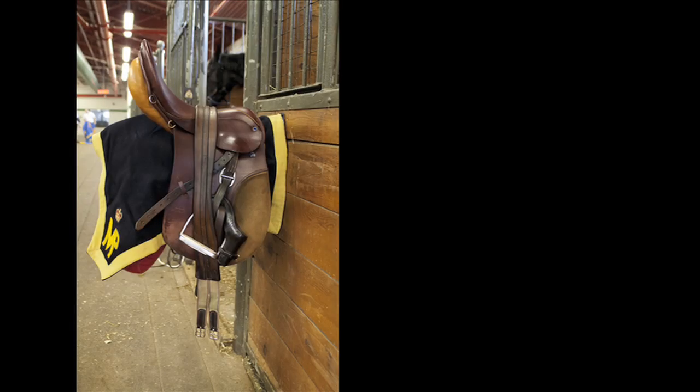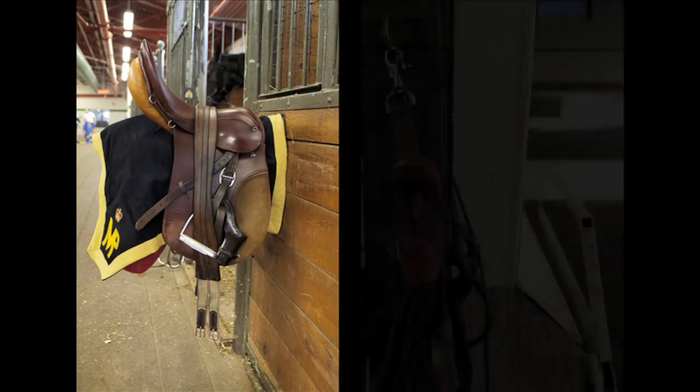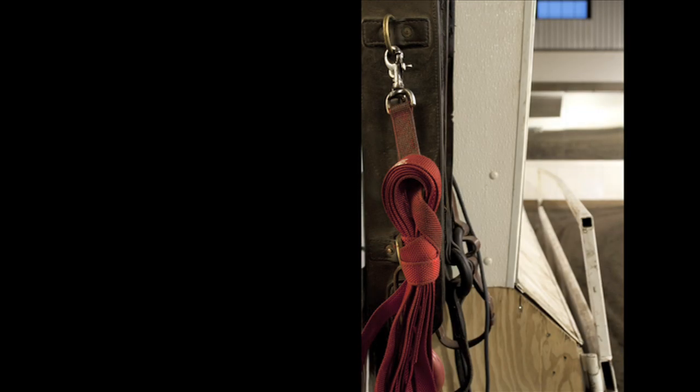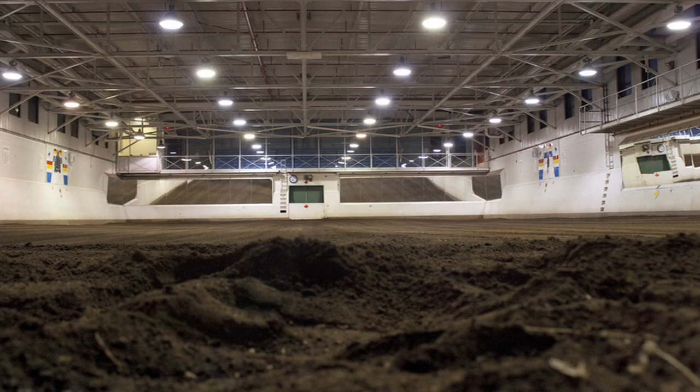And usually around 8 o'clock we turn out, which means go ride. We ride for anywhere between an hour to 2 hours in the morning. After that we turn back in, take all our tack off. We clean all our tack, clean our horses' stalls, and the afternoon is very much the same.